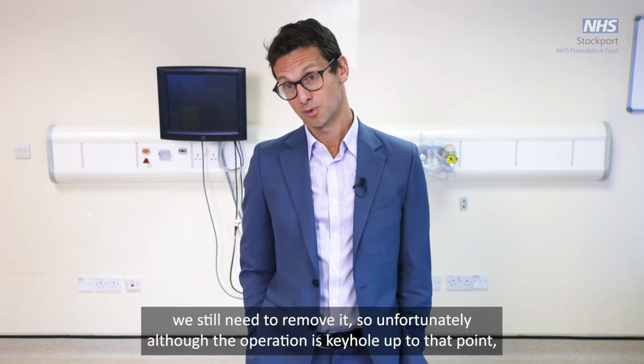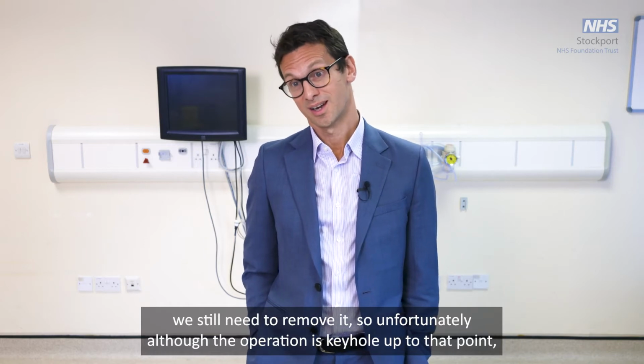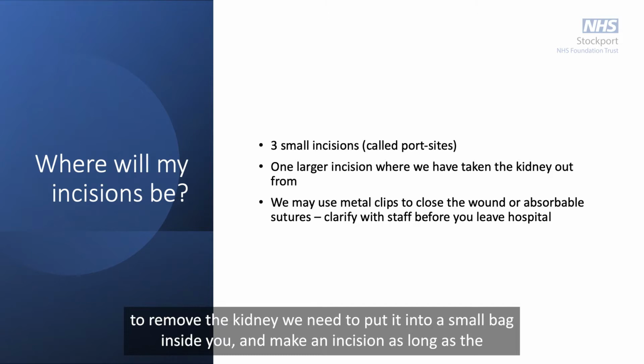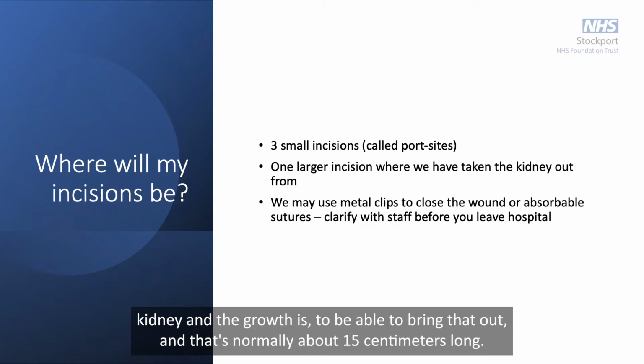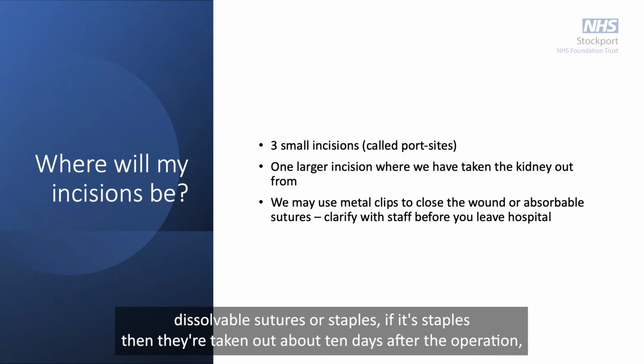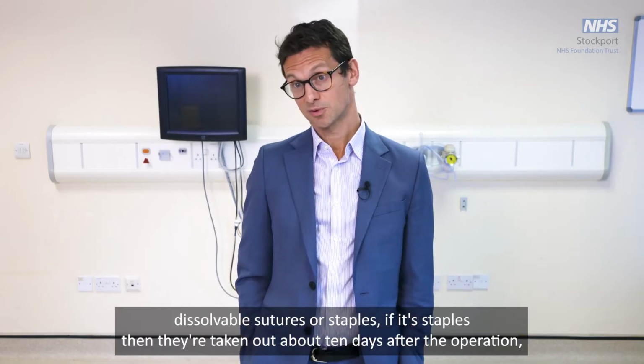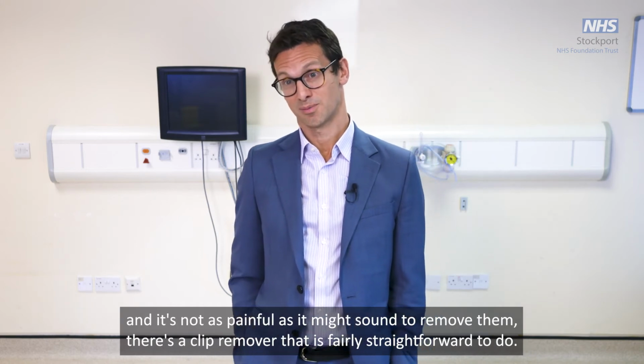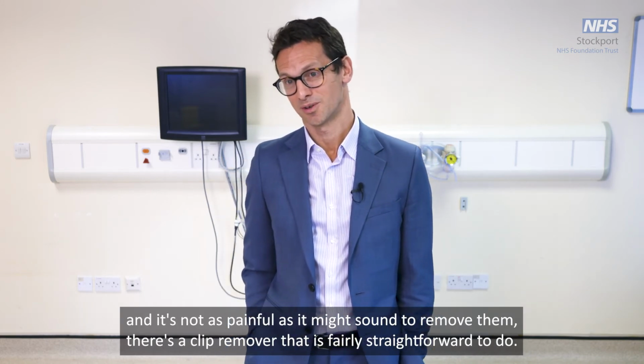Of course, when the kidney's been completely freed, we still need to remove it. So unfortunately, although the operation is keyhole up to that point, to remove the kidney we need to put it into a small bag inside you and make an incision as long as the kidney and the growth is to be able to bring that out, and that's normally about 15 centimetres long. That's normally closed with either dissolvable sutures or staples. If it's staples, then they're taken out about 10 days after the operation, and it's not as painful as it might sound to remove them. There's a clip remover that is fairly straightforward to do.